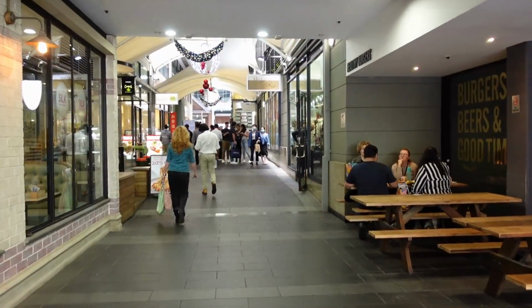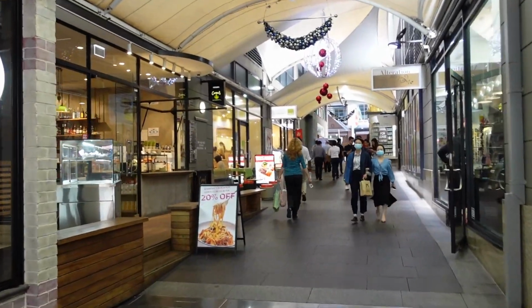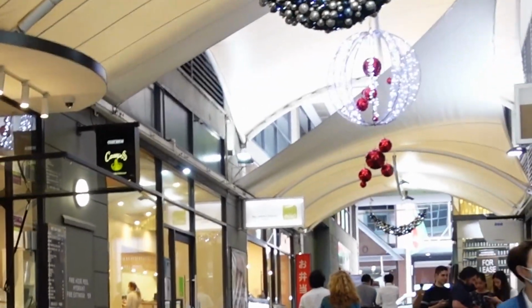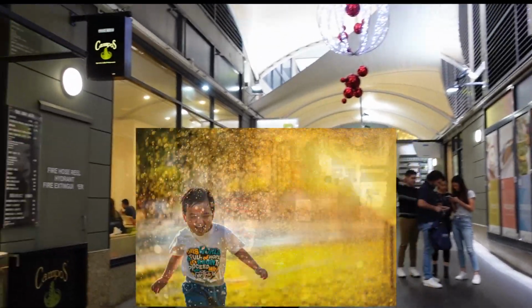This is a big shopping complex called World Square near Chinatown. Look at those Christmas decorations at the ceiling. At the end of each year, I always look forward to Christmas decorations. They always lighten up my mood.